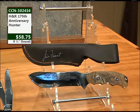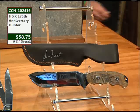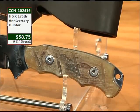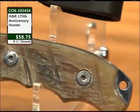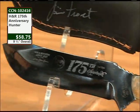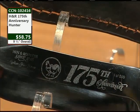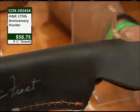This is going to be referencing the 175th anniversary of Hen and Rooster. But more than that, this is going to be a rare, almost non-existent item any longer for us to sell. We own the Hen and Rooster brand. They have to come through us. Made in Spain. And that is done in a genuine ram horn handle. Look at that etching. It's kind of like the Puma Great White Hunter blade design. Of course, it's not a Puma. It is a Hen and Rooster. And it is no longer being manufactured. All of the stags are completely gone.